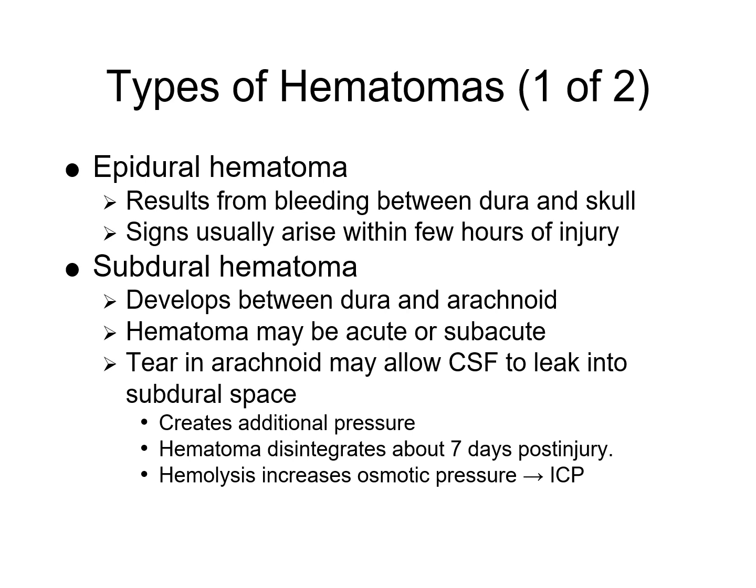A chronic subdural hematoma may occur in the older adult with brain atrophy, as this allows more space for development. A tear in the arachnoid can allow cerebral spinal fluid to leak into the subdural space, and this creates additional pressure. In all types of hematomas, the bleeding leads to local pressure on the adjacent tissue and general increases in the intracranial pressure. A hematoma disintegrates about 7 days after the injury.